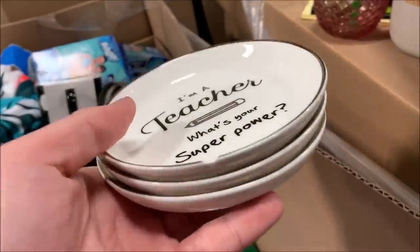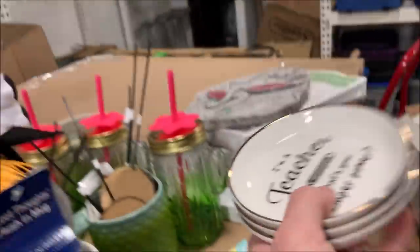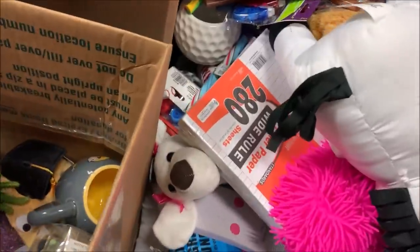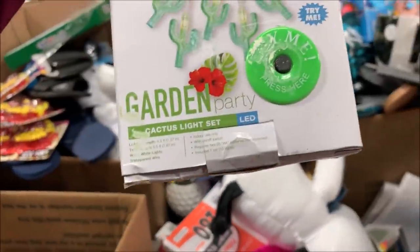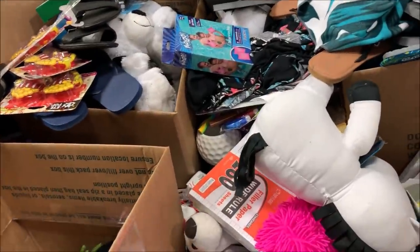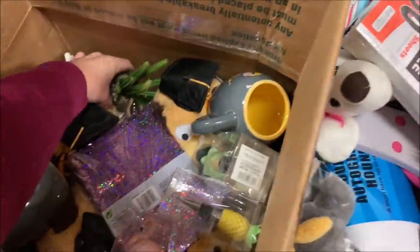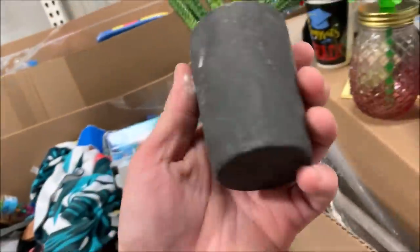Here's some teacher. I thought it was ashtrays at first. It's just chipped. Yeah, get your teacher an ashtray. Oh, so little dishes. What is this? Try me. Little garden lights. Those will do well. A lot of these little plants.